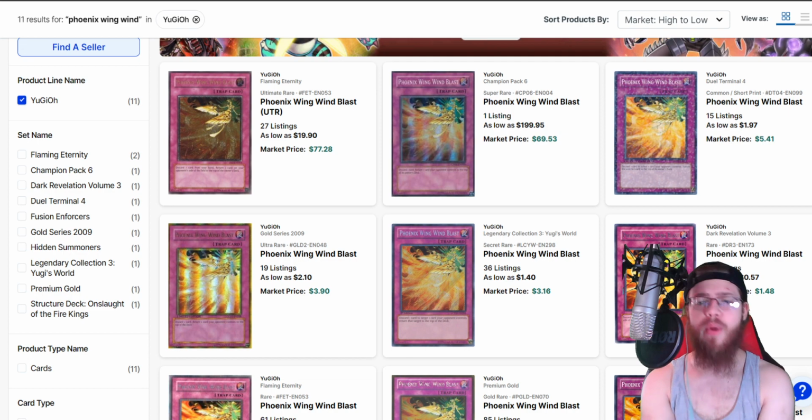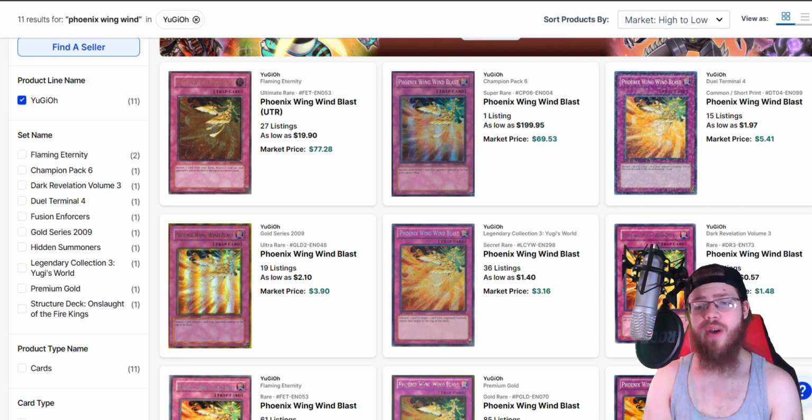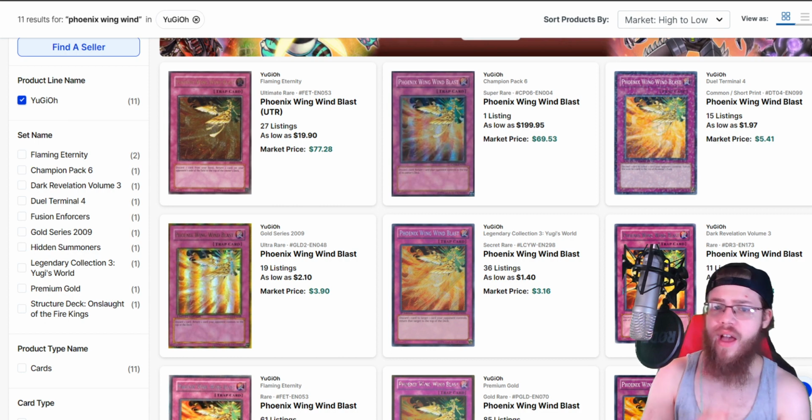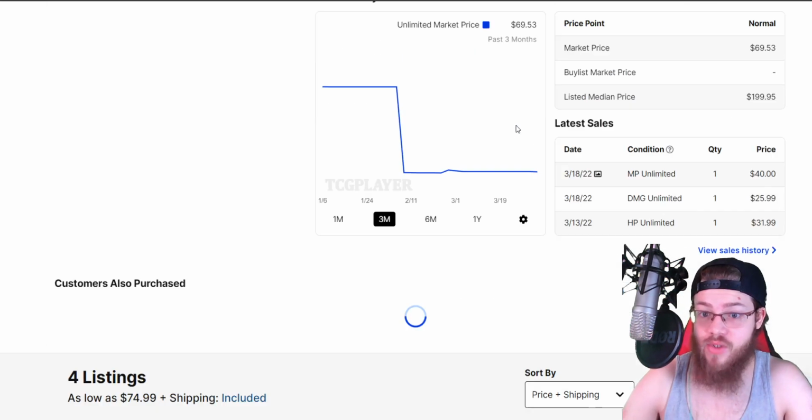I think this card sees a lot more play nowadays in modern thinking than it really did in the old days. And we also have cards like Volcanic Shell in the Edison format and stuff that really makes these cards a lot better. Obviously, the ulti is very expensive. The super from CPs is gone now.